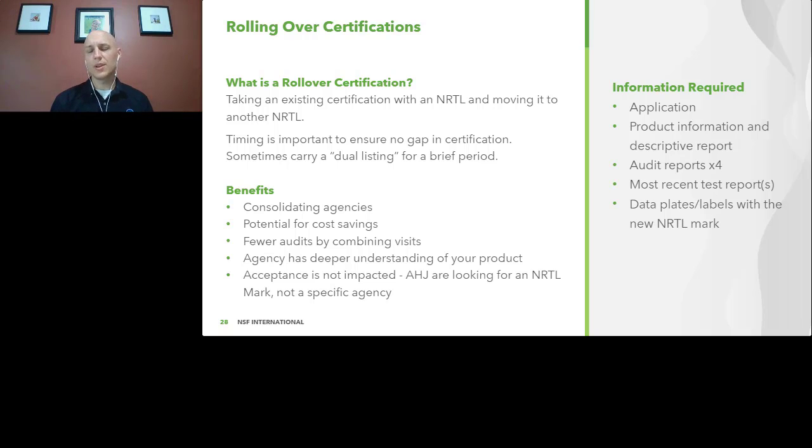And then we review data plates and labels for use of the new NRTL mark. Because those are NRTL specific, you need to use the new mark. And I didn't mention it before, but that's where, oftentimes with rollovers, we see a transition period where you have a dual listing with two agencies. You may want to work down existing inventory with the old mark, or sometimes it just takes some time to get everything to use the new mark, whether it be your website, your literature, or marketing pieces. It can just take a little time. So it's often common to have a dual listing period with both agencies for a few months to maybe a year.